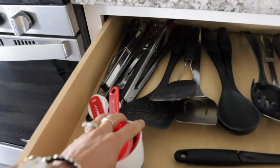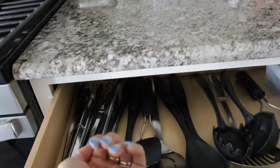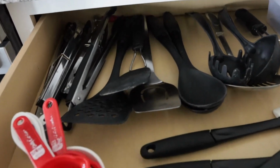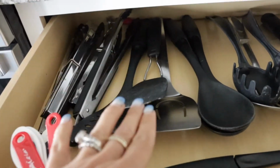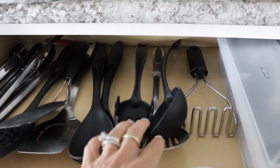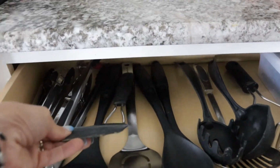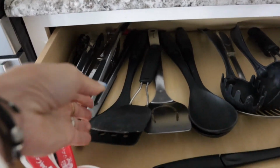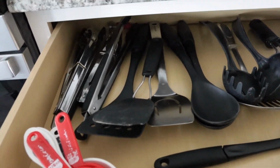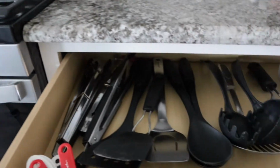So I've got my measuring cups. We have our tongs that we serve in, and I face things this way rather than the handles so I can see what it is. So I have spatulas, which I use a lot, serving spoons. I don't really use these pasta ones in the ladle very often, but they're in there, in the masher. But see how it is easy to grab it out there. I am not getting tangled up with anything. And now when I need something to go from here to stove, it's an easy process.